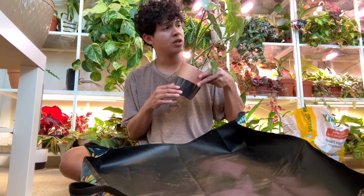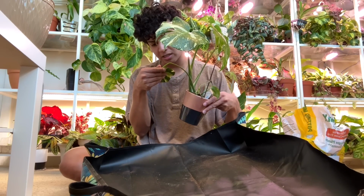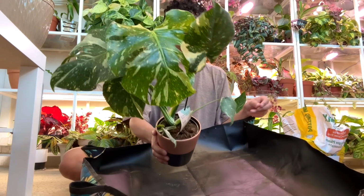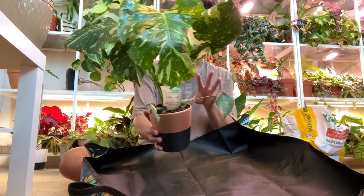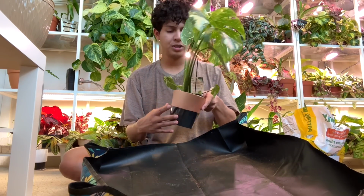But it's gorgeous, and I just noticed right now, I didn't even inspect the plant. I was way too excited. But it looks pretty good. I don't see anything on it. Here's a beautiful Thai constellation. It is stunning. Now, repotting plants when you buy them is pretty controversial.